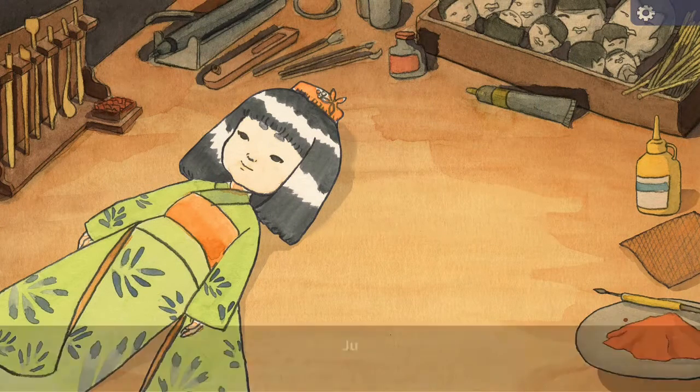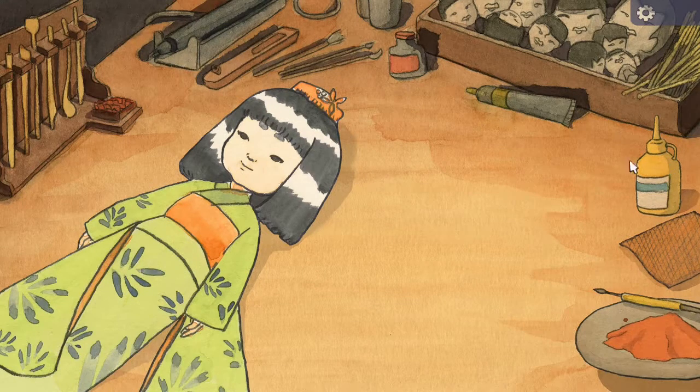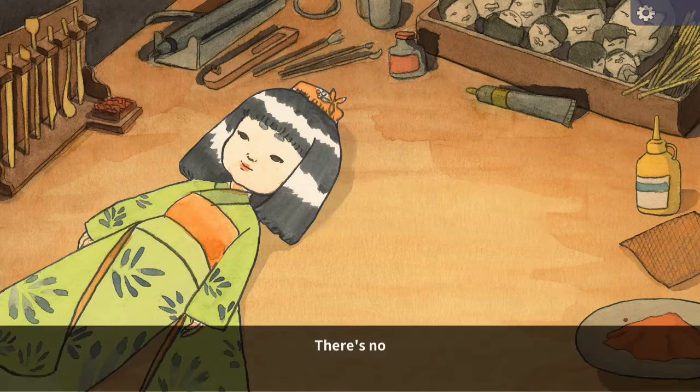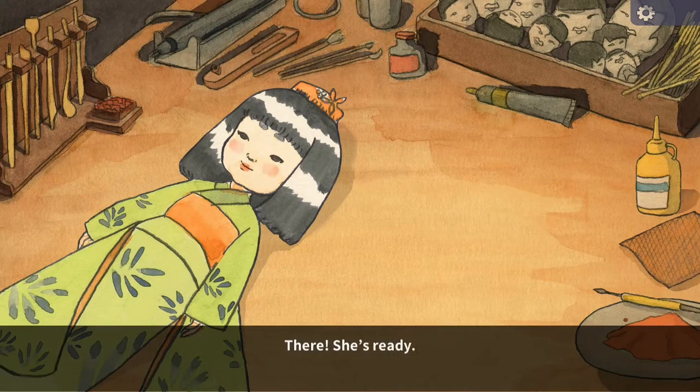She's almost finished. Just needs a touch of red on her lips and cheeks and she'll be perfect. The red? Okay. Touch of red, right? And then, like, okay, do it for me. I'll be horrible. It'll be funny if I do it myself. It would look bad. And on her cheeks as well, right? Oh, there's no color. Got a little bit more. Cheeks. Gotta add a little blush, like makeup, sort of. There, she's ready. Time to make the delivery.